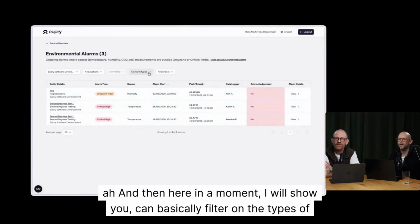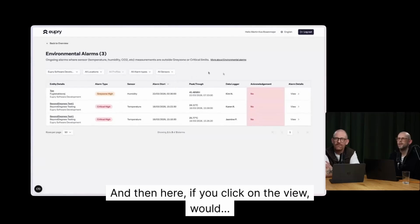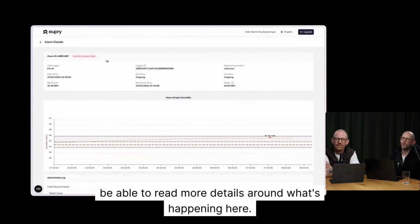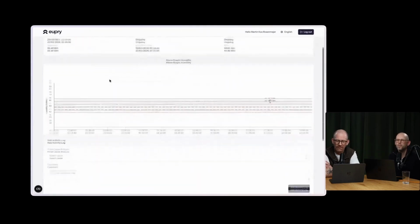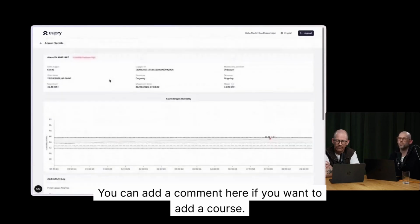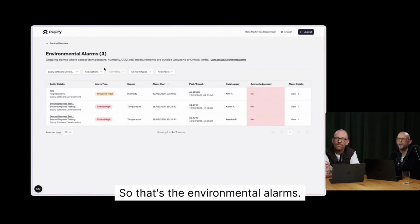And then in a moment, I will show you that you can basically filter on the types of alarms you have and the type of sensors you have. And if you click on the view, you would go straight into the alarm details page in our monitoring software, Suite, where you'll be able to read more details around what's happening here. And you can add a comment here if you want to add a cause. So that's the environmental alarms.